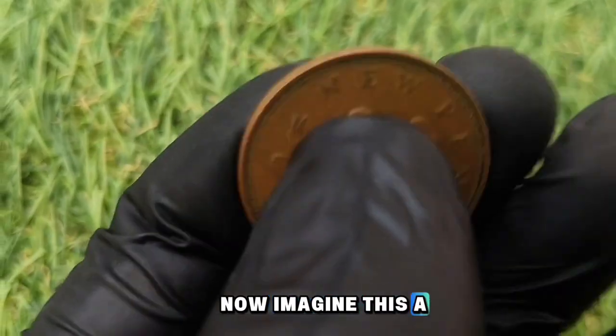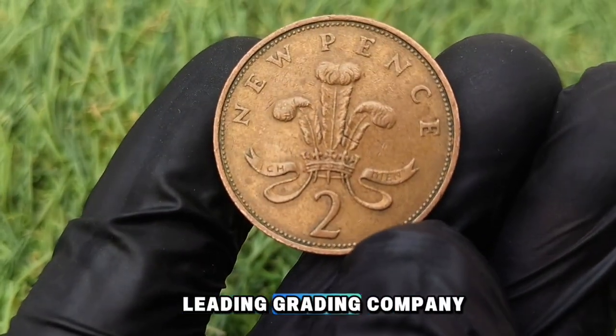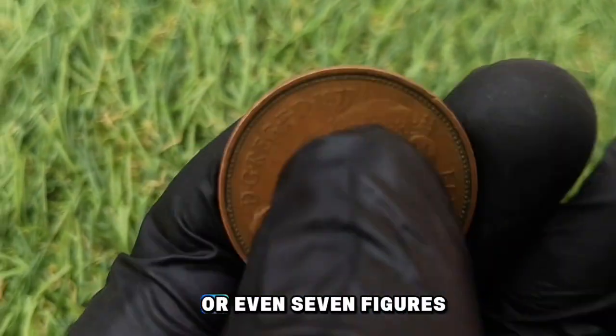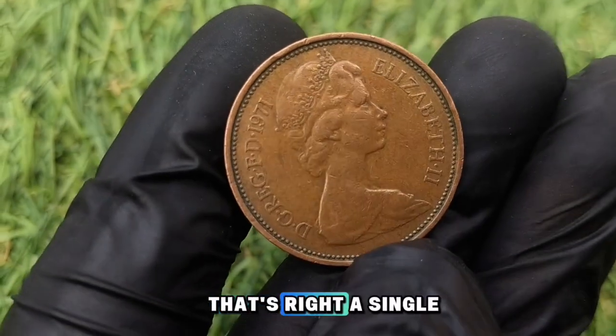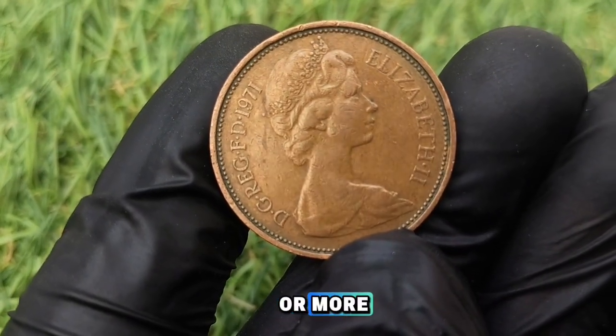Now imagine this: a unique mule error, or major off-metal strike, being authenticated by a leading grading company. It could easily set a new record, possibly breaking into 6 or even 7 figures. That's right, a single 1971 coin could potentially be worth £1 million or more.